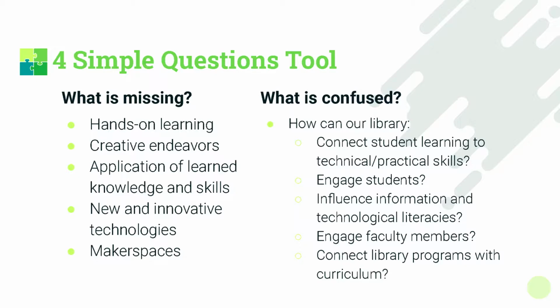But what is still confused? How can we foster a connection between what is learned in the classroom and technical/practical skills? How can we engage students more effectively? How can we better influence information and technological literacies? How can we better engage with faculty in the engineering department? And lastly, how can we better library programming by integrating with course curriculum?